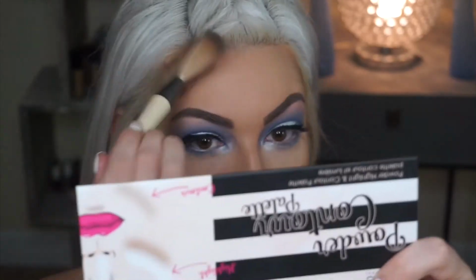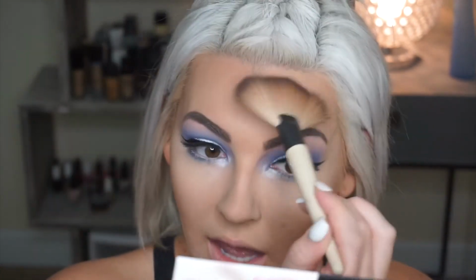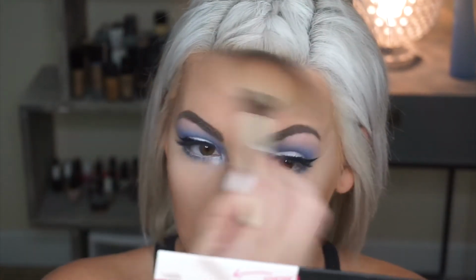Okay, so it goes on pretty lightly, but it's very buildable, which is a favorite of mine because sometimes I have a heavy hand, so it's necessary. I really like this. I feel like it blends so beautifully and so easily too.